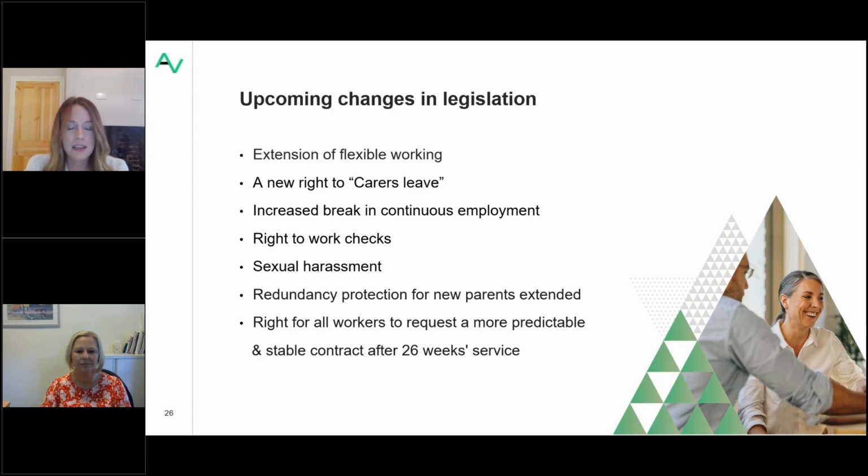So there is going to be an upcoming extension to flexible working, which is a topic that we mentioned earlier. The proposal is that flexible working will become a day one right rather than requiring the employee to have 26 weeks service in order to make a request. So they'll be able to make a request sooner. Carers leave. So there's a new provision for carers leave coming in. It'll be introduced as soon as parliamentary time allows. And the proposal is to give all employees a week of unpaid leave each year to provide care to disabled, older or ill relatives and friends.